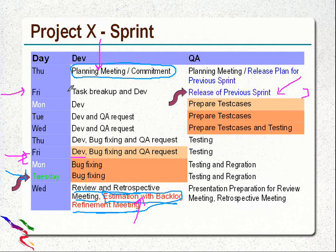Planning meeting goes here. The team will do the task breakup and will start development work. In development work, there can be many stories. If there are 10 resources, there can be 15 stories to work on. The developer will do the development work and send a QA request as each story finishes.